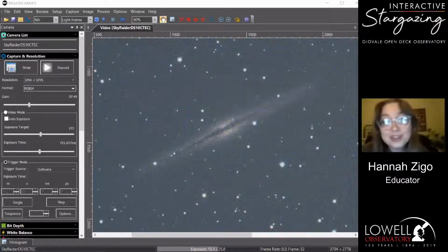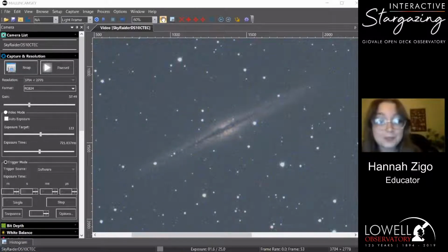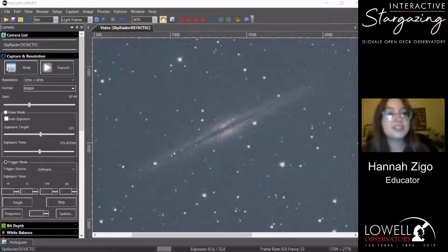And tonight we're going to be looking at a whole bunch of different cool objects up in the sky. The moon is currently rising, so we're going to try to look at some deep space objects first, and then try to get some of the brighter ones like the planets a little bit towards the end, but they are setting, so we're going to get to those pretty soon. We already have our first object up right now, which is the NGC 891 galaxy.